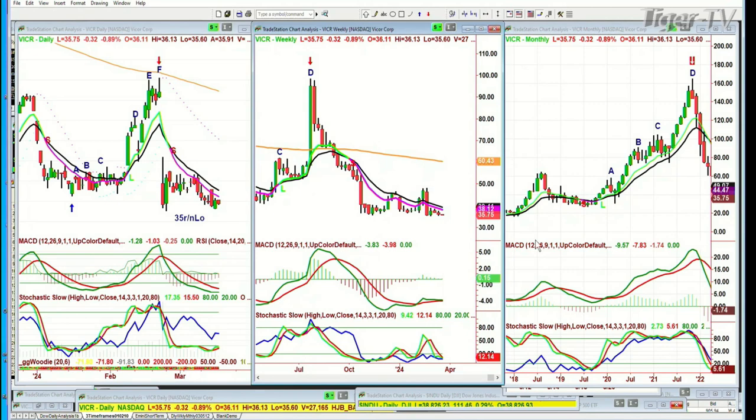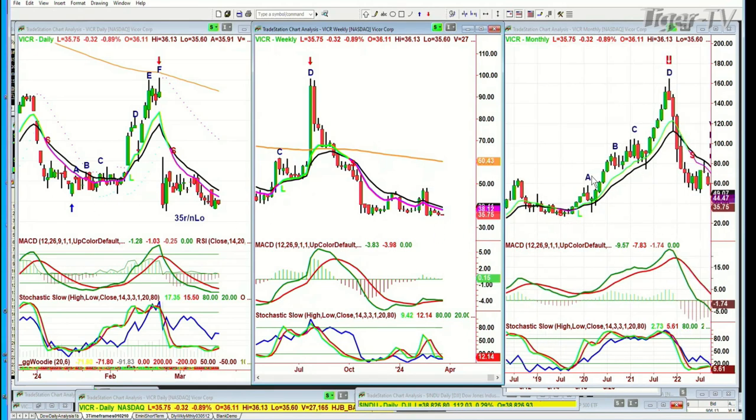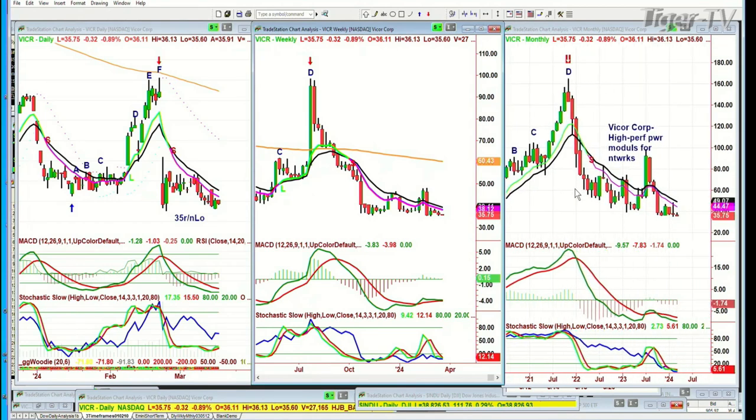So very often, I've seen charts that do this, and then when you least expect it, this is Vicor, high performance power modules for networks.